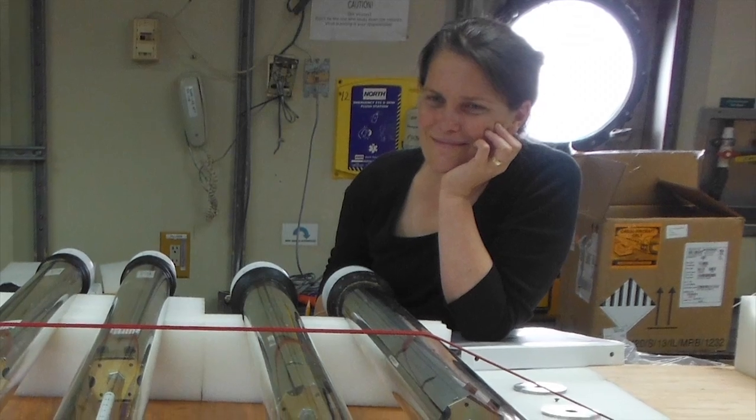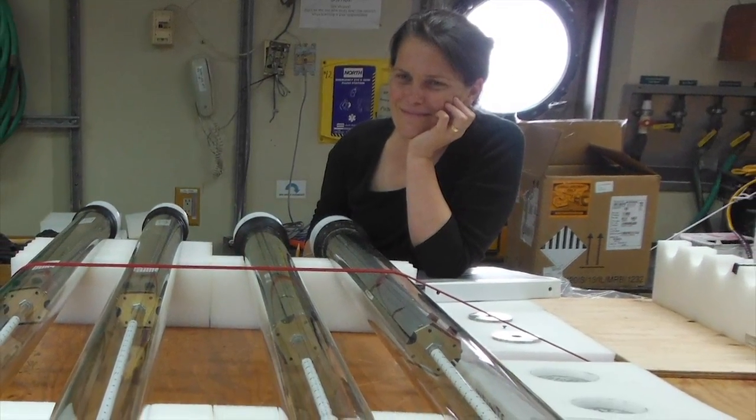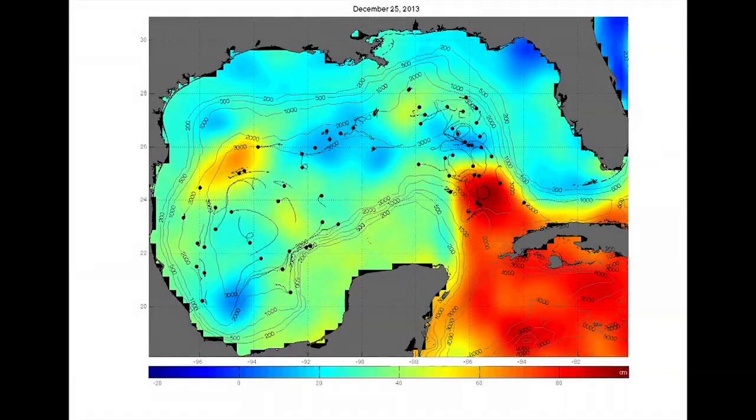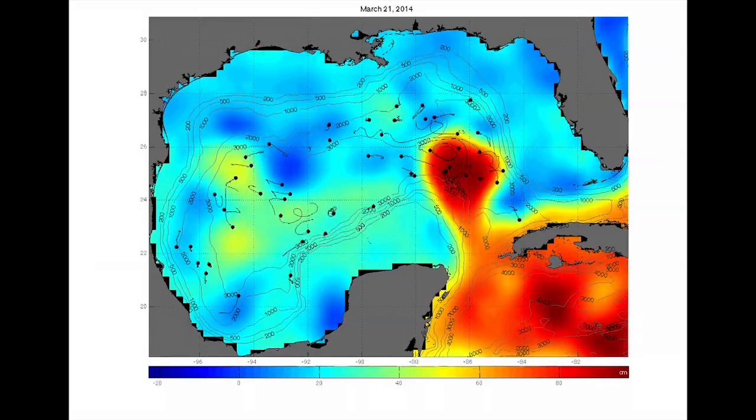So I know scientists are probably chewing their fingernails, wondering what's going on and will the float surface and did it hear everything okay? So far we've deployed 180 Rafos floats over 9 cruises over 3 years. In the Eastern Gulf, there's a lot of eddy activity. In the Western Gulf, it looks very different.